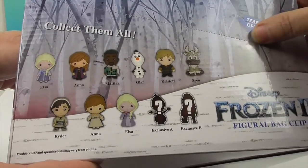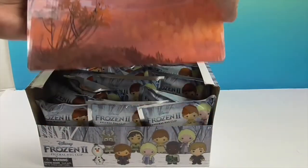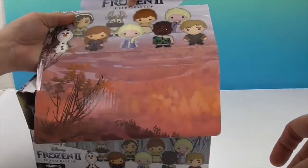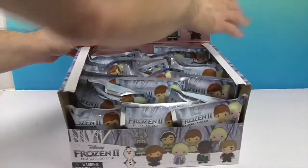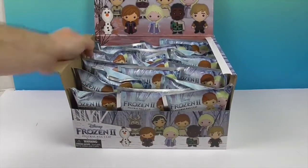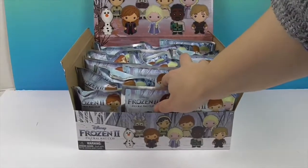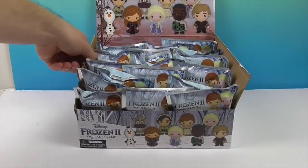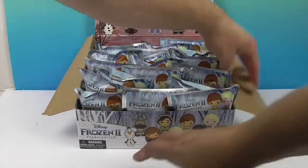Hoping that we can get the full collection out of this box. And look, it says tear off here, so you could do the whole display thing. But we're gonna go ahead and open the box. Here we go. And this is the awesomeness that you would see at the store. Awesome. All right, so we're gonna get right into these and hope that we can get the full set. We're gonna open until we have the full set or they're all gone. We're gonna open till we can't open them. All right, I'm breaking out the first one.